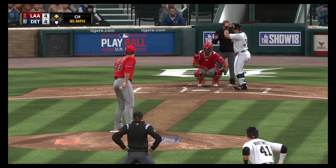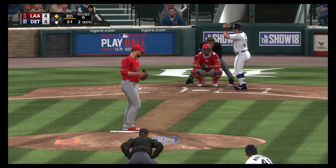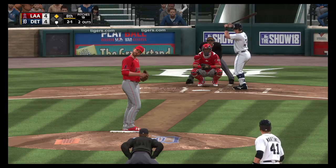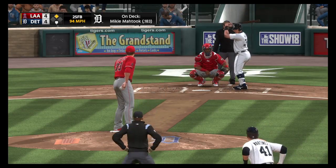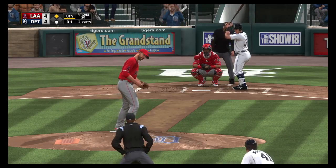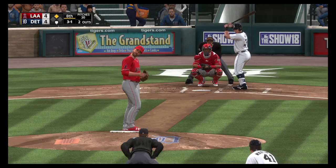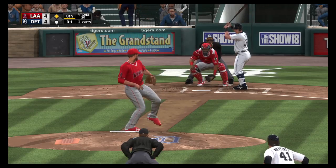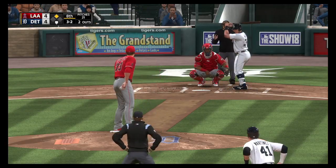Takes a look down at the knees for a strike. Love the pitch call there. 2-0. You know the guy's geared up for a fastball, and you drop a changeup in the zone. That's going to be a tough pitch to handle. 3-1 to him now. Hit out of play, and it's a full count now.